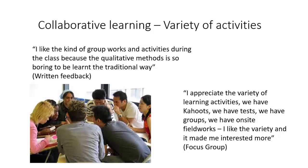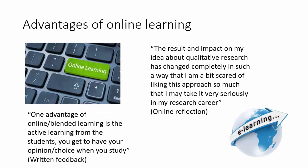We have Kahoots, we have tests, we have groups, we have on-site fieldwork. Another point was that they felt like online learning would foster more of an active learning approach. And as this is already written in the research literature, they actually have the choice of when to study and wherever they want to study. But they also had some of those learning experiences supported by their peers that they felt changed completely the way. And they were a little bit scared. This student said, I am a bit scared of liking this approach so much that I may take it very seriously in my research career.